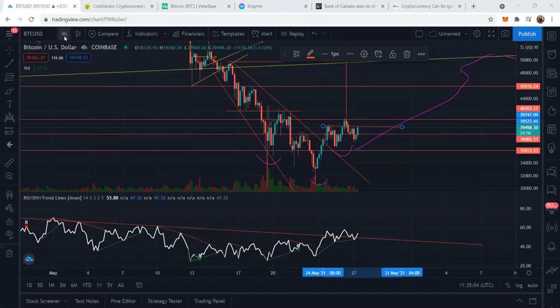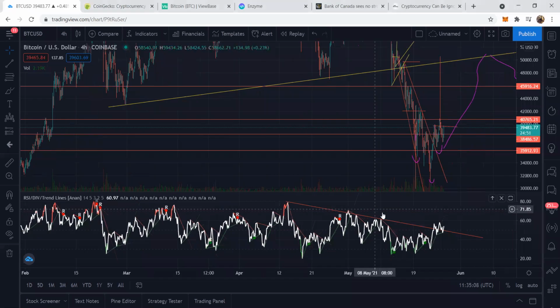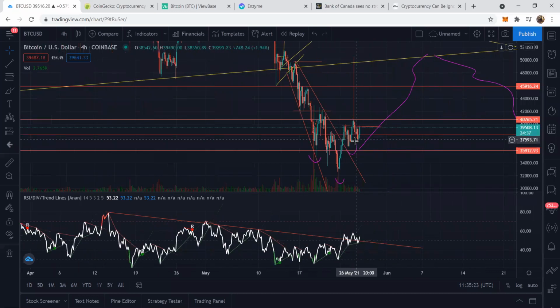Now, this is what Bitcoin's doing on the 4-hour chart. RSI, if you look at here very closely, guys, it broke the bearish divergence. Look, it broke it. It's on top. So now that it's on top, you could expect higher movements towards higher prices.